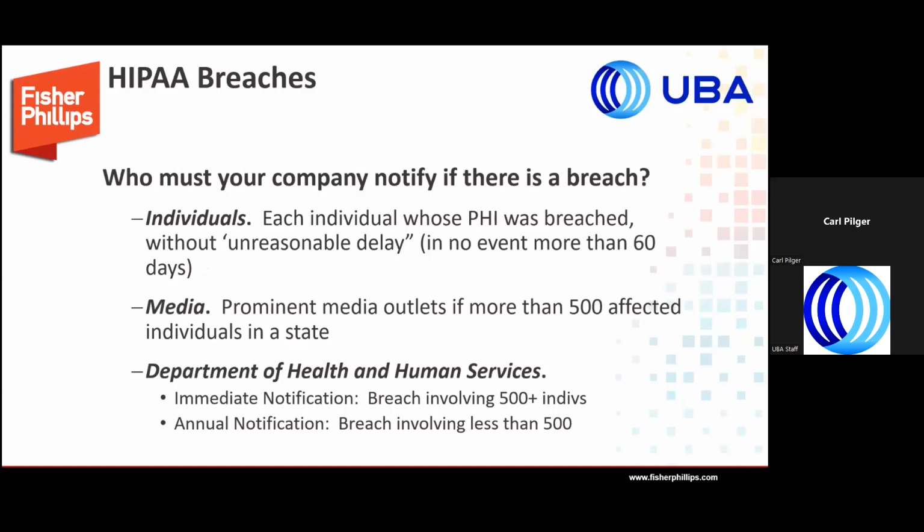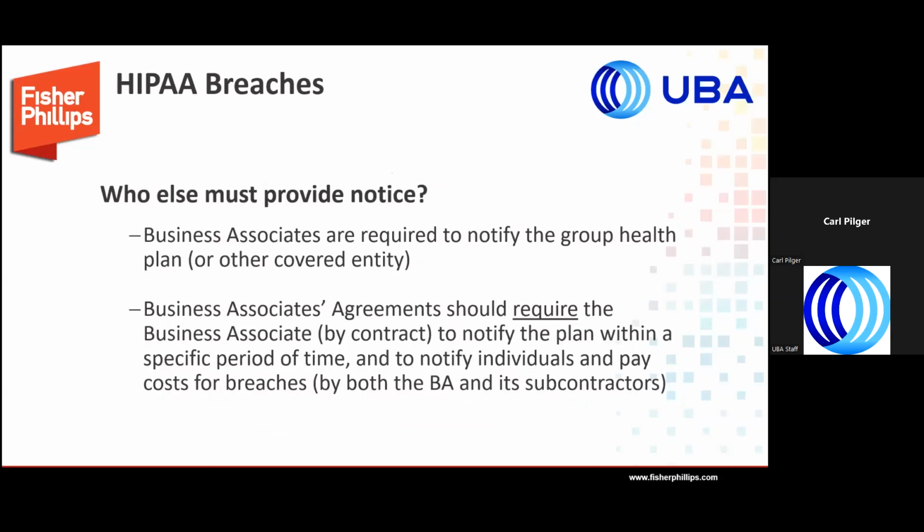If there is a breach, each individual whose PHI was breached needs to be notified no later than 60 days after discovering that that information has been breached. The media would need to be notified if more than 500 affected individuals in one state. So a larger organization that discovers that all of its information related to all of its participants has been breached would need to make that known to a prominent media outlet where they do business. Also, there's an immediate notification of any breach involving 500 or more individuals, and an annual notification for breaches involving less than 500. And that is information that needs to be reported directly to Health and Human Services.